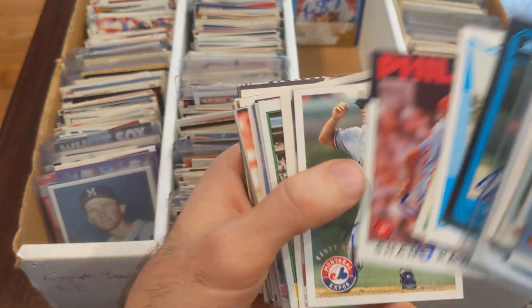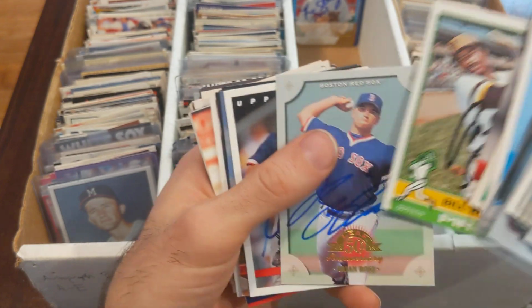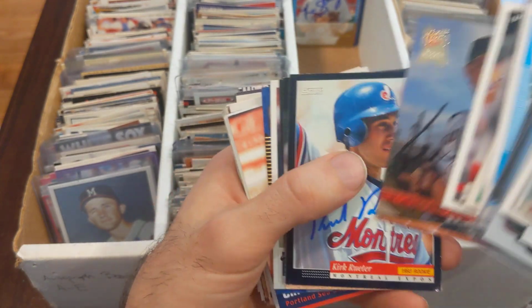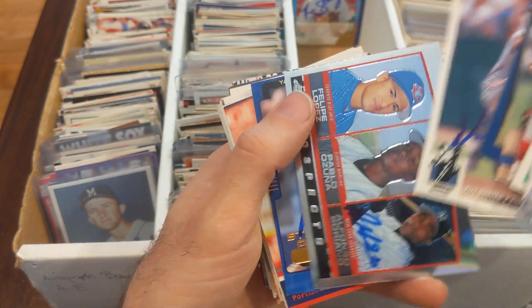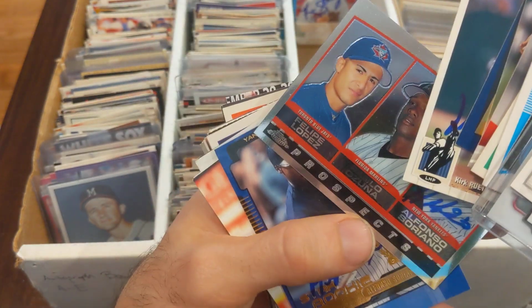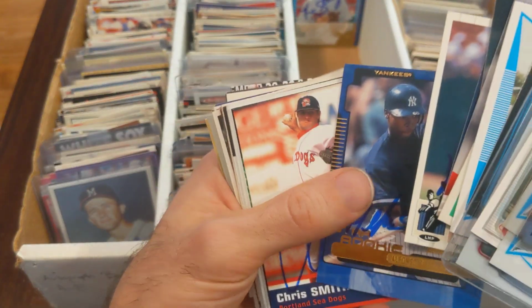But yeah, I have a friend who, like I said just a few minutes ago, played with him in high school, so it'd be kind of fun to send that his way, or one of my other friends that knew him. Alfonso Soriano, that's cool. I don't think this is a rookie card they usually say, but it's still a very cool one. There's another Soriano.